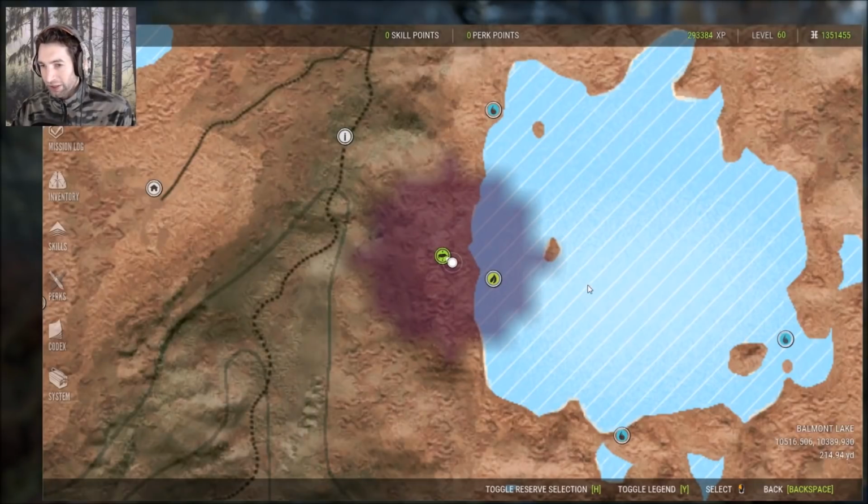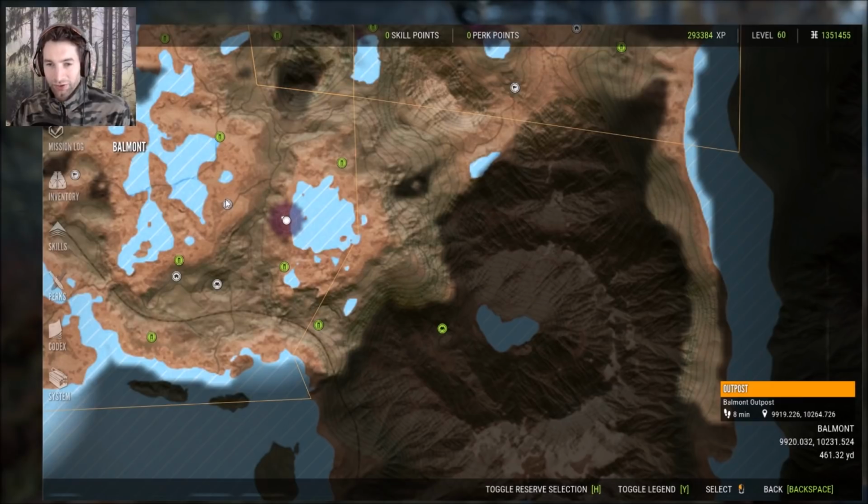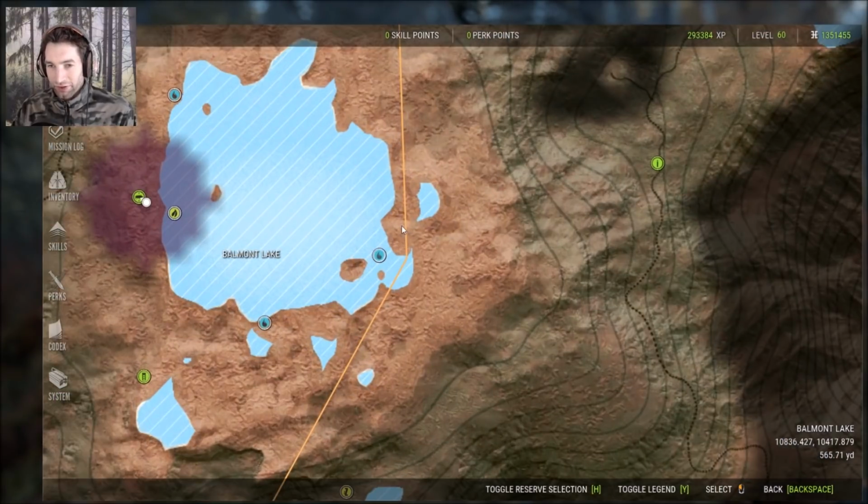Now, I'll show you where we're at. We're right over here by Beaumont Lake, and if I zoom out a little bit, you'll be able to see Beaumont Outpost is right here. This lake right over here is where I saw the biggest blacktail I've ever seen over here. It was definitely a diamond potential.